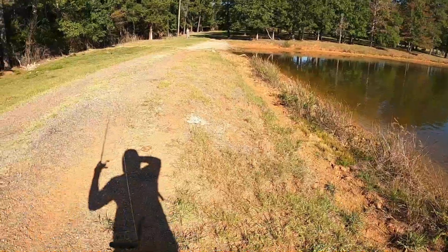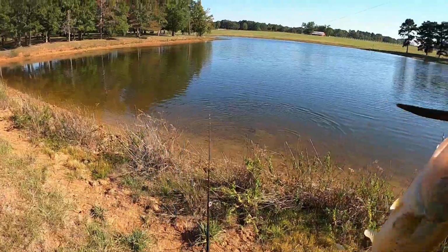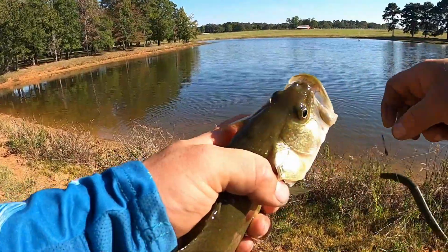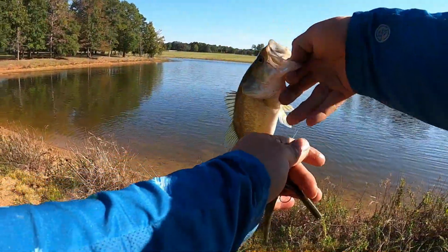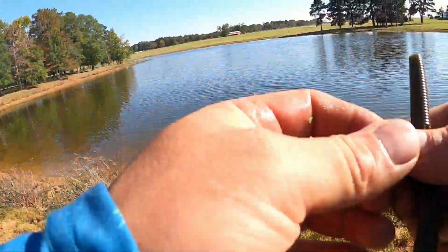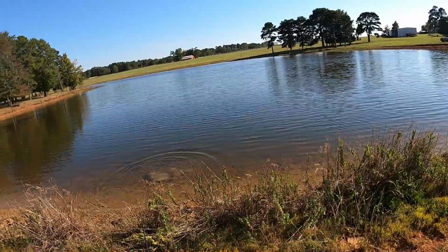Oh, wow. It's a lot bigger than I thought he was. He looked really small in the water. Oh, that was awesome. There we go. Healthy fish. Just sitting on the bank eating those minnows and stuff. That was awesome.